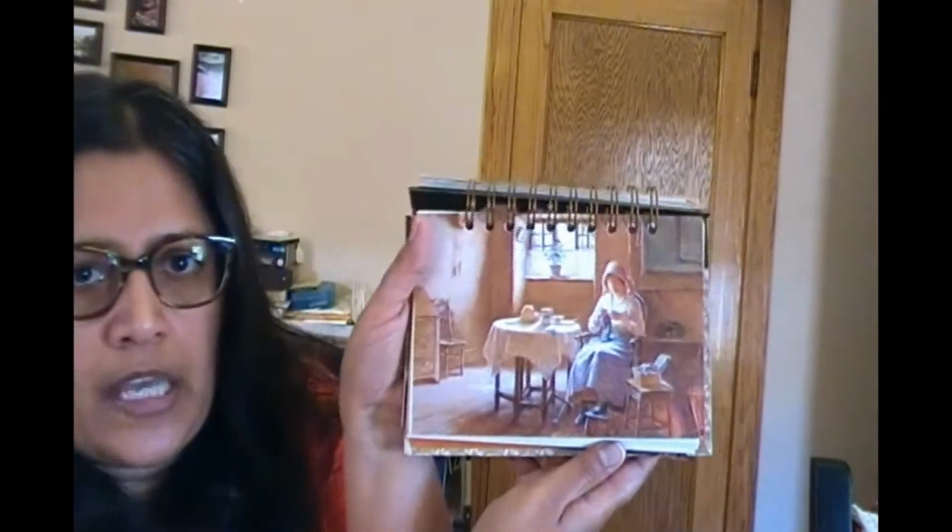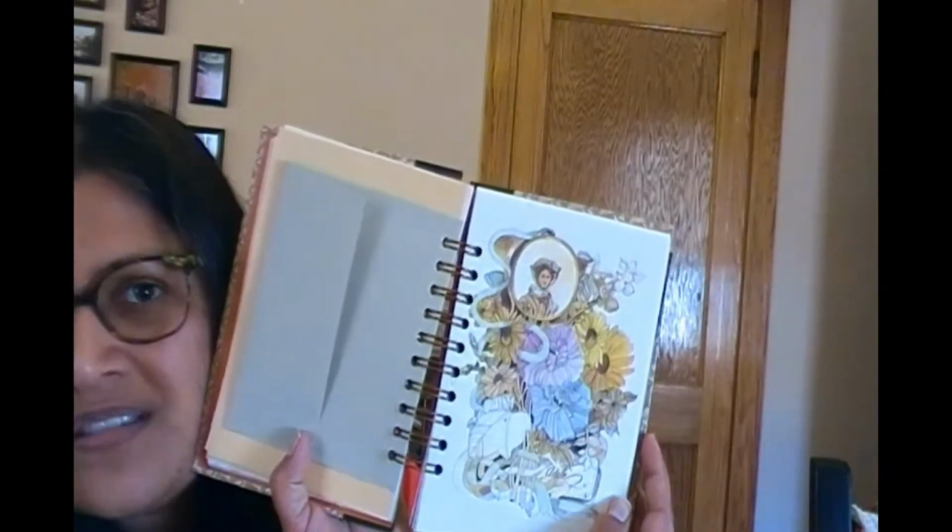It's got different pages of, oh, did I put my hand over it? Here, let me hold it again, just in case. And that's next to a blank page. So I think what I might do is put my smalls in here. Maybe I'll put my smalls in the envelopes, or I'll glue the smalls down onto the blank pages. Look at that, isn't that so pretty? The illustrations.